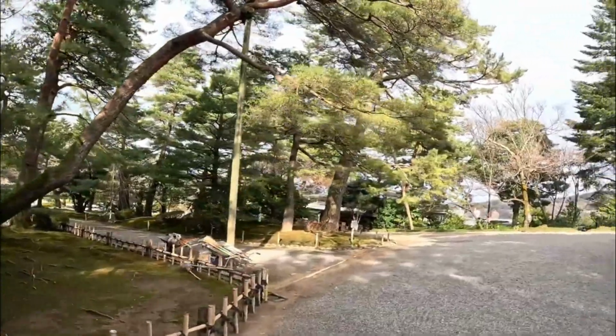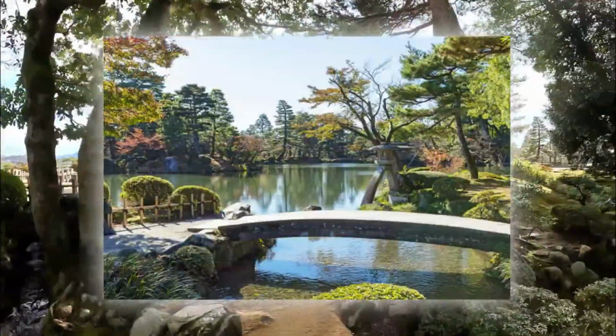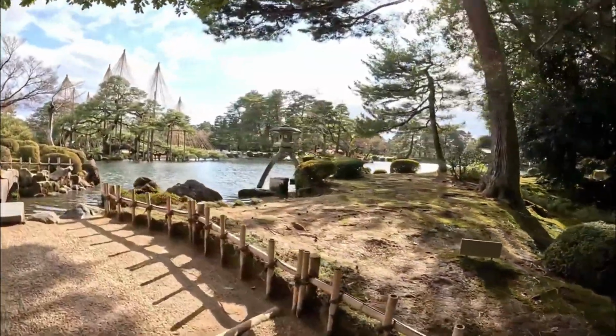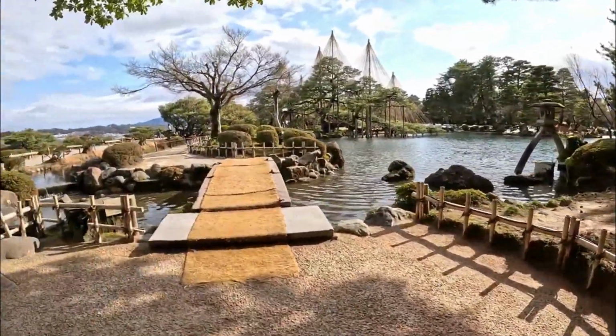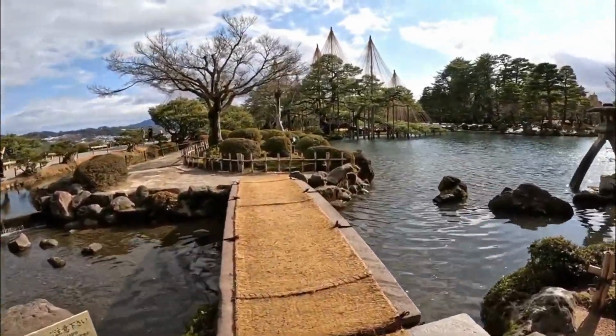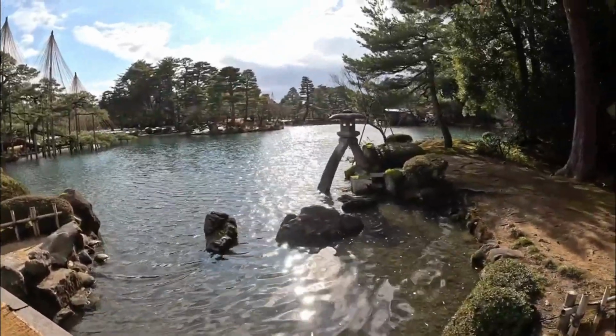Now I entered Kenrokuen Garden. This photo is often used as a symbol of Kenrokuen Garden, so you can often see people lining up to take photos at this location. This is a popular photo spot, and the view from here is a wonderful view that is representative of Kenrokuen Garden, so be sure to take photos from this place.